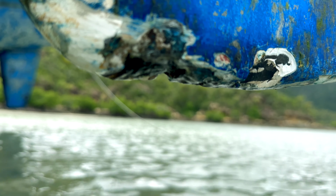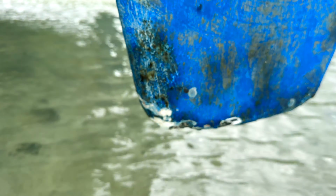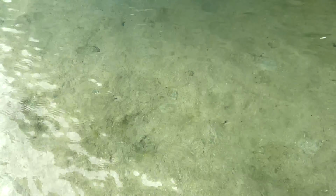I'll show you what they look like. Nothing too bad, but we'll dry it out. And then this one here is the worst one, right there. But we've got to wait a little while for the water to just fully leave us here.